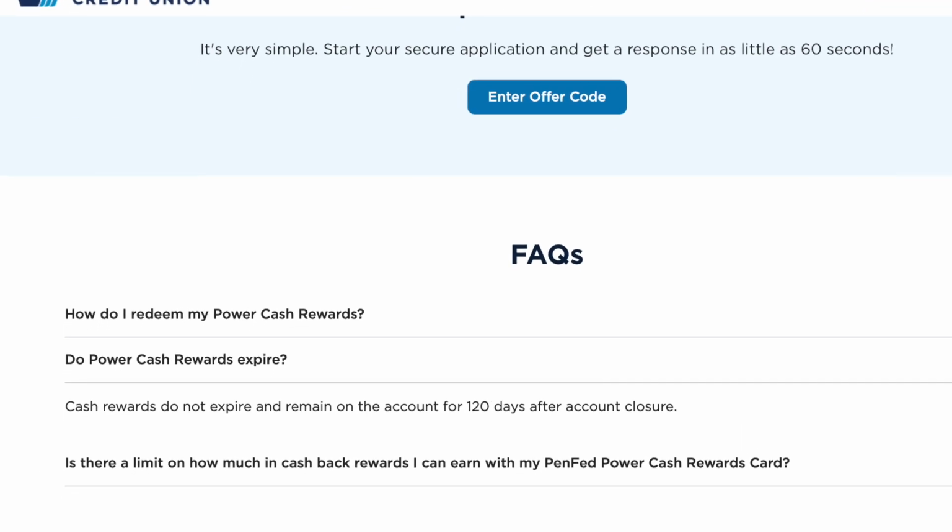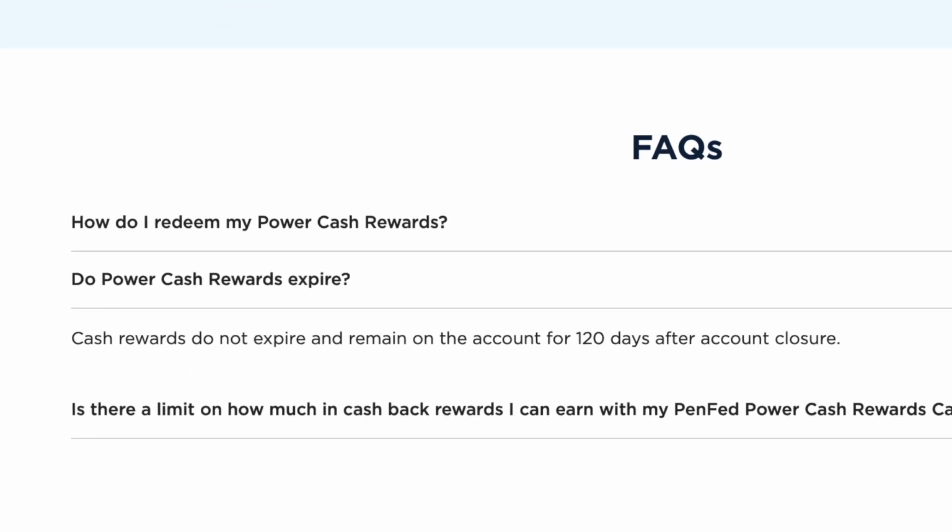And again, going back to the 2% cash back, there will be no limit on the amount of cash back that you can earn on this credit card. There will also be no rotating categories as well, so everything that you literally purchase, you're going to be receiving 2% cash back on if you're a PenFed Honors Advantage member. And these reward points that you earn will never expire as long as your account is still open. However, if you guys do end up closing your account, then your rewards will still be intact for about 120 days. So just make sure to collect your rewards before they expire after you guys close your account.